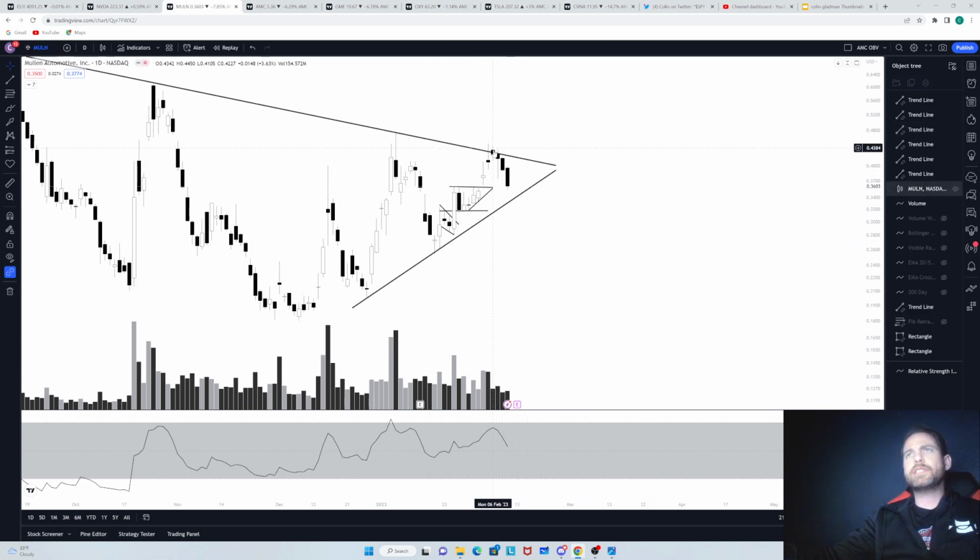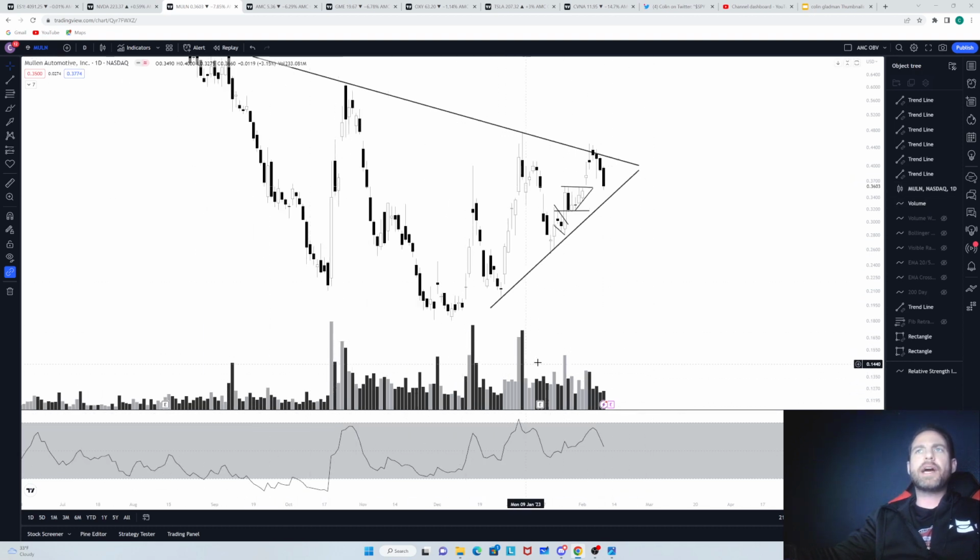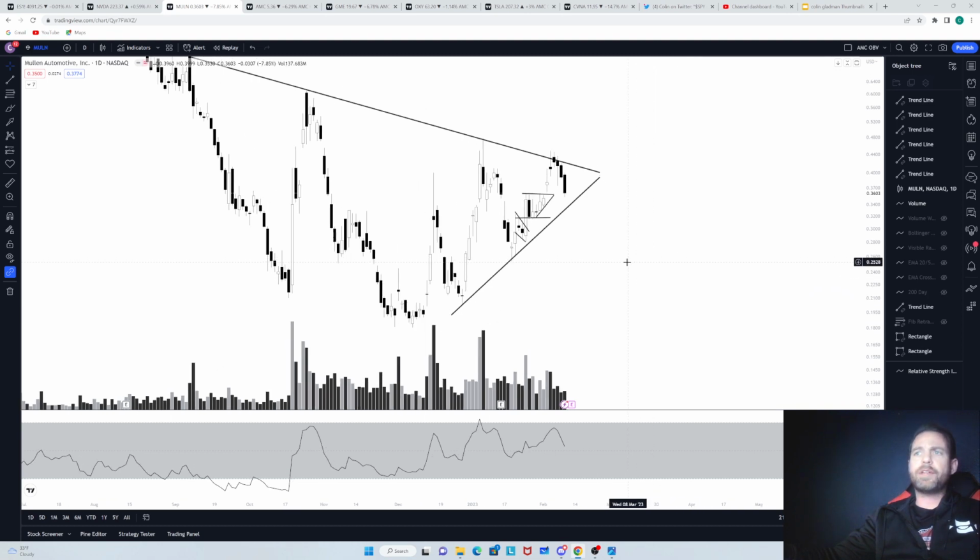The good news is as you've been dropping, the volume has been decreasing. To me, there's no doubt about it that MULN is in an accumulation phase, and it's just really whether or not they wind up delivering on their news and their cars. I still think it's a great lotto play, but that's the way that you need to treat it. You need to not invest any more than what you'd be willing to lose. That's just my 2 cents, not financial advice. I'm just a dude on the internet trying to help.